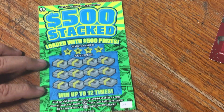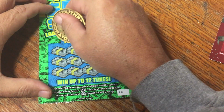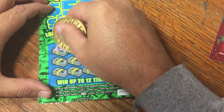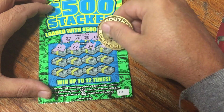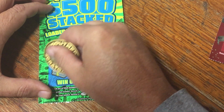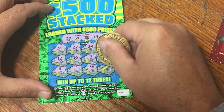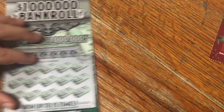Last $5 ticket is the 500 stacked. Ticket 47 off the roll. We're looking for matching numbers or that 5X multiplier or a $500 burst. 27, 20, 38, or a 14. Oh, just close. 39. No 39. No 22. No 34. No number 1. No pesky 12. No 16. No 7. No 18. No 4. No 11. No 36 in the clutch corner. No 17. So nothing on the 500 stacked. We need to look at the odds on that. That ticket may be drying up.